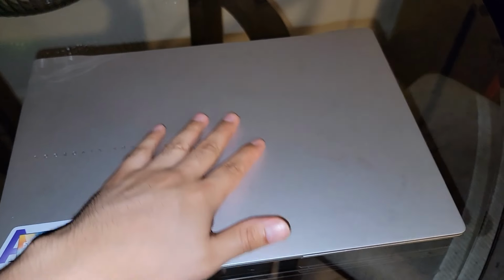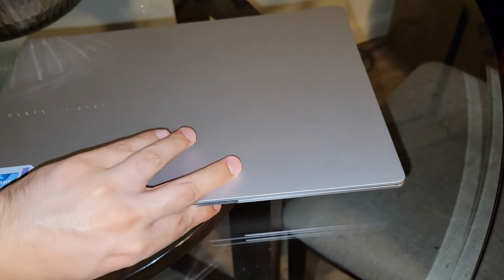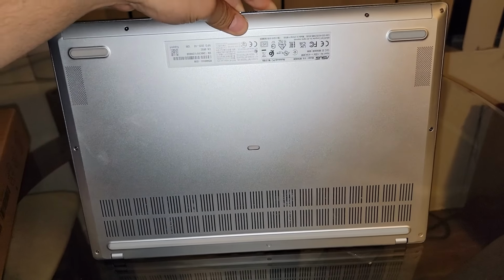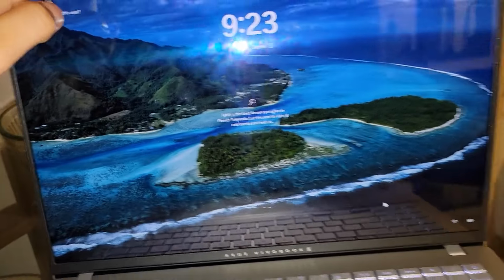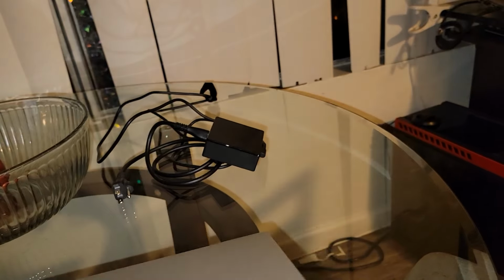This is the finish also, so you can see it's like anodized aluminum, and then we can see the bottom. There's no Windows sticker, which I remember they used to have. It has 2 fans down there, and you can open it with 1 finger, which is nice. And it does have Windows Hello, so it unlocks with your face.